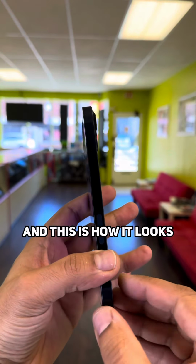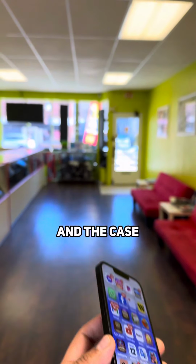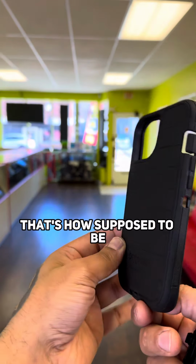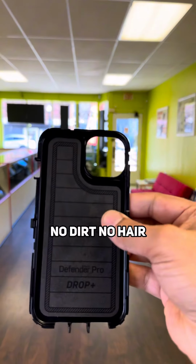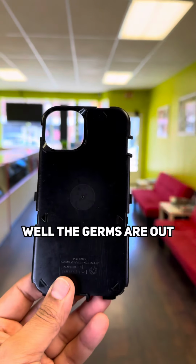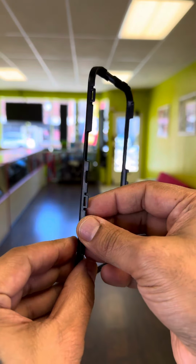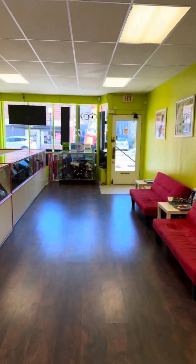And this is how it looks. Like new again. And the case, look at this case. That's how it's supposed to be, right? No dirt, no hair, and look at this inside now. The germs are out and no more dirty. Wow. Wow.